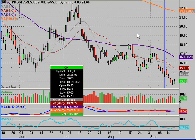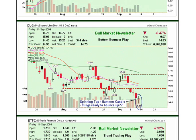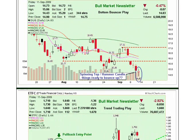But this was a loser for us, and I know not many mailers want to concentrate on their losers, but this was a loser. This one didn't go our way this week, but hey, that's trading. You can't win 100% of them.